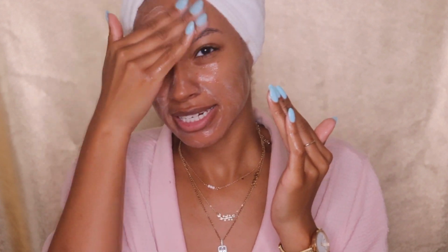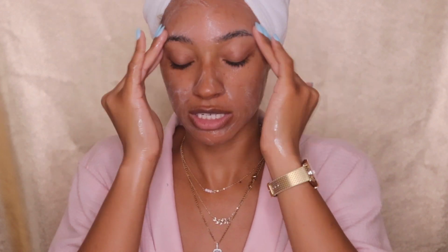What I love about this cleanser is it's so light. It doesn't have a fragrance to it. And it doesn't dry out. Because I know sometimes when I use cleansers, they dry out, and when I wash them off, they make my skin feel dry. But this one doesn't. It has so much slip to it.